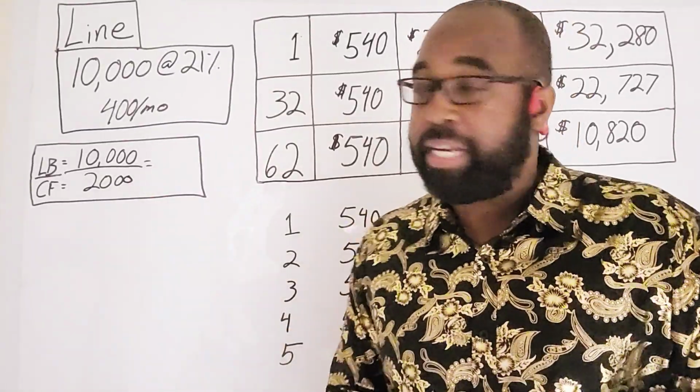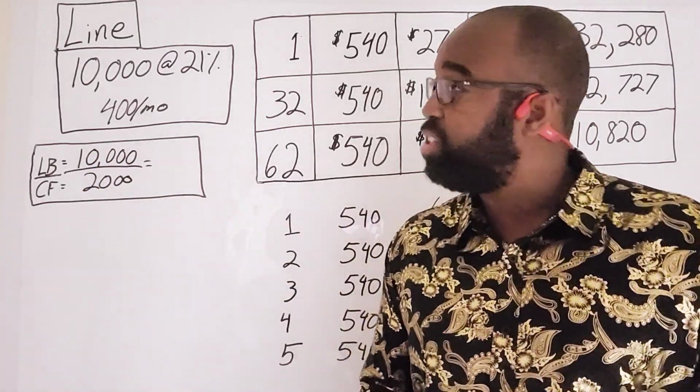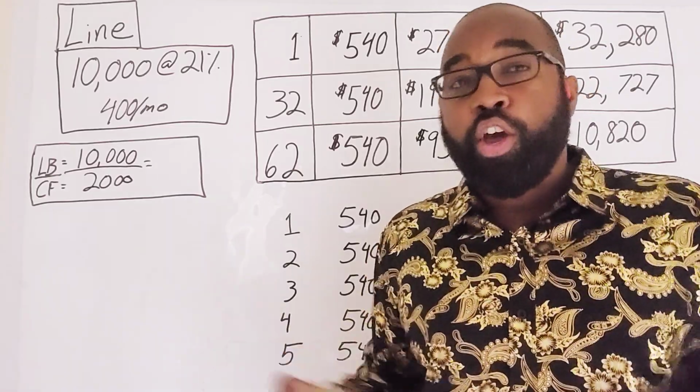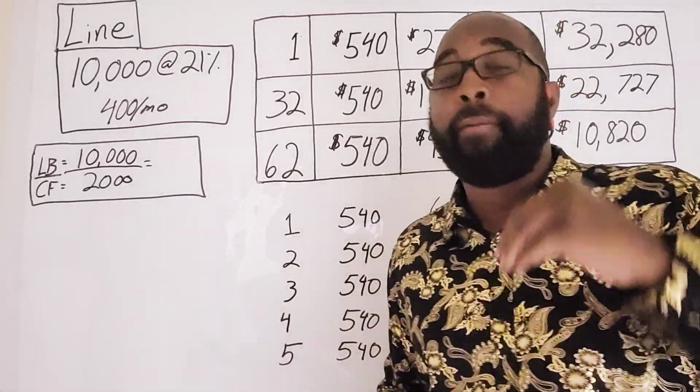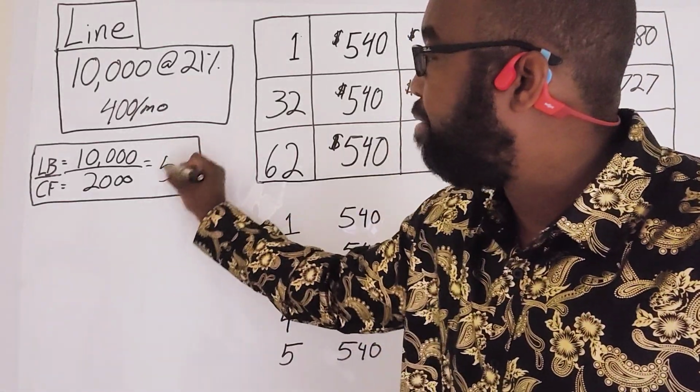And this is the formula. Line balance, $10,000. That was our balance. And then we divided by our cash flow, and this is how many months that line of credit is going to be replenished back to $10,000. It's going to take us 5 months.